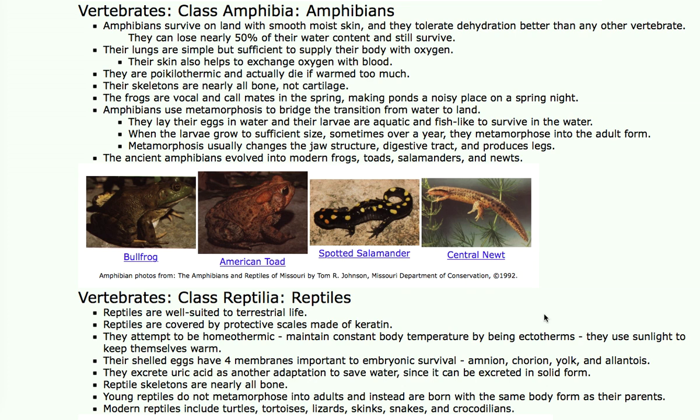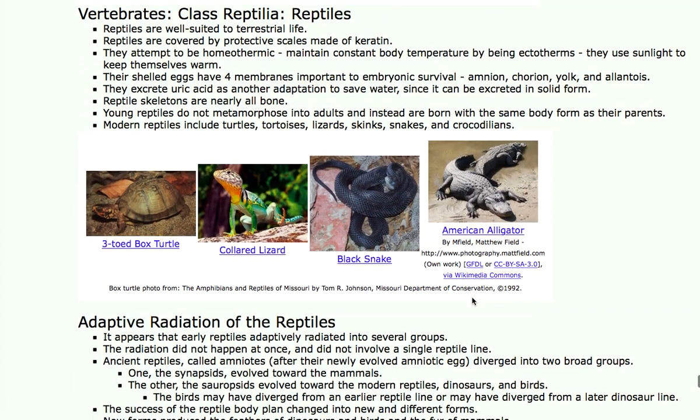Frogs may have been the first vocal animals on Earth, screaming to attract mates. Amphibians use metamorphosis to bridge the life between water and land. They lay their eggs in water, which hatch into fish-like little tadpoles, which then get big and then metamorphose into the adult frog. So the amphibians evolved into what now we have are modern frogs, toads, salamanders, and newts. So that's the amphibians. And then come the reptiles.